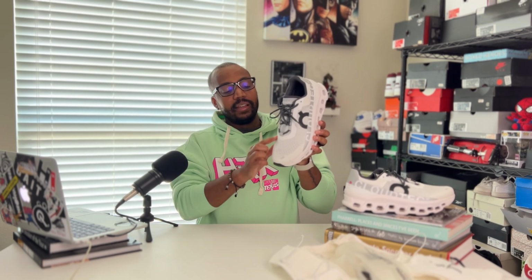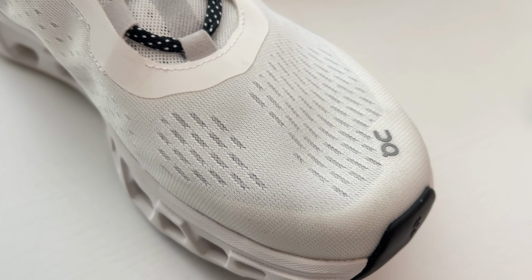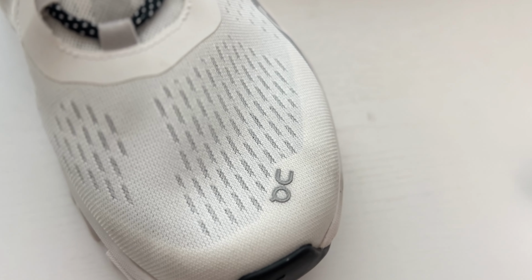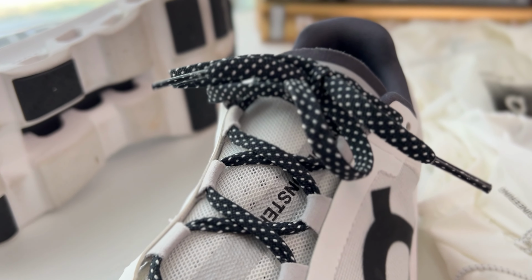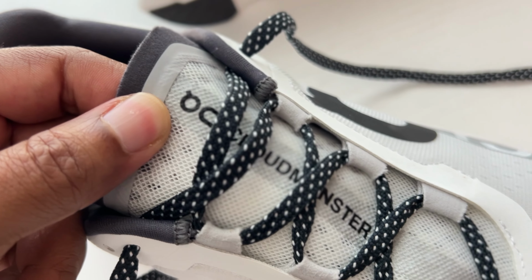Up top, you're going to have the ventilation on the toe box with a little bit of a stronger mesh right here on the front of the toe box. You're going to have your On branding here, which is going to be in a silver reflective piece. You're going to have your eyelets done up in a fused type material with a quick lacing system, with a black and white flat lace that is going to sit on top of a more open mesh tongue that has the Cloudmonster and On branding here.